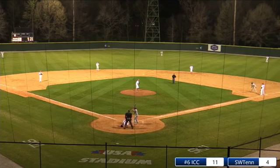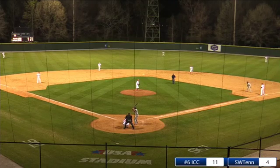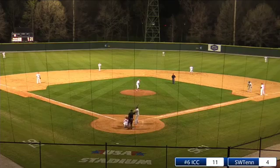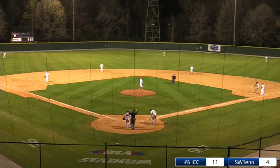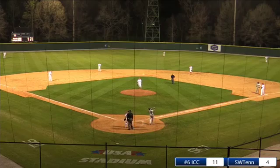So with no outs and a runner over at first base, this is Justin Medlin. LeBryant's probably like, hey, just put this over the fence so I can jog around the bases. And time is taken. They wanted to call the balk, but time was taken by the batter that time.